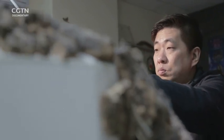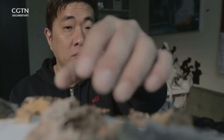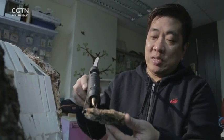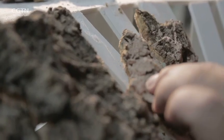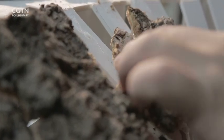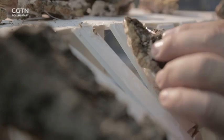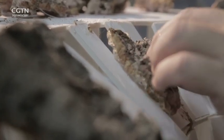Once the base is complete, the next step is to create the texture of the mountain surface. Selection of materials is particularly important for miniature models. If a craftsman can't find materials that faithfully mimic the real thing being modelled, the quality of the piece will suffer directly.